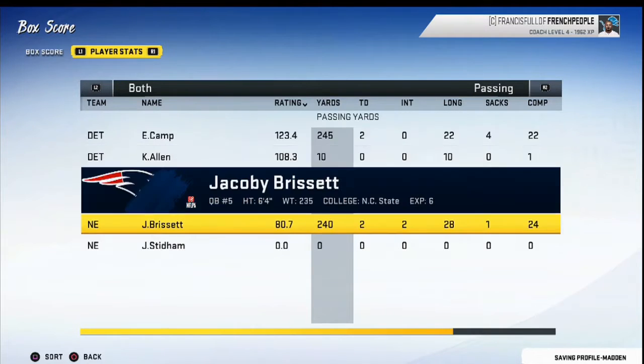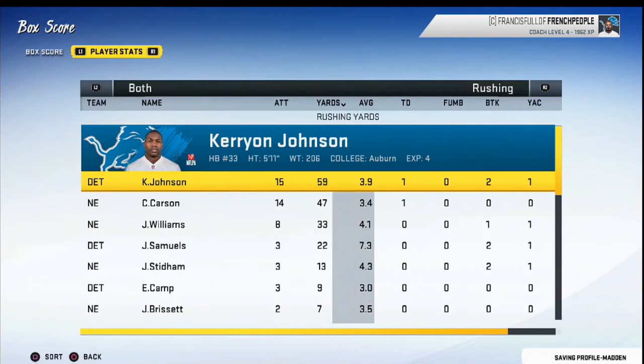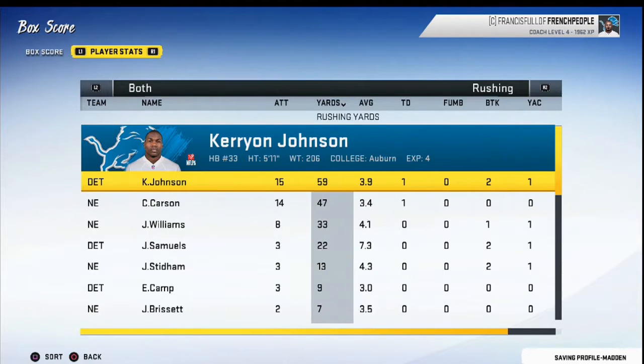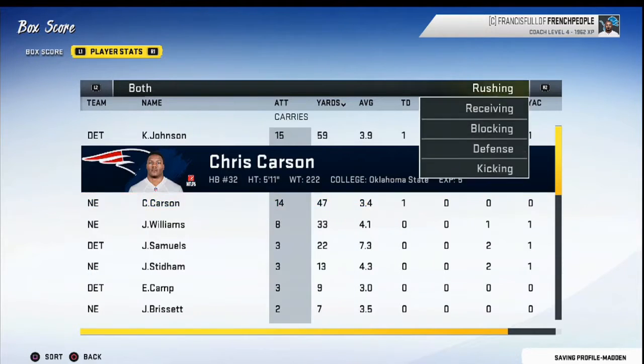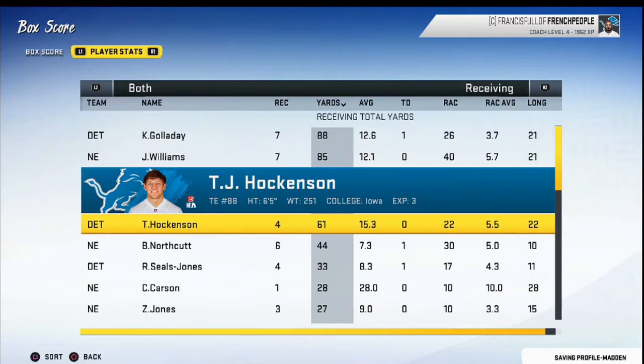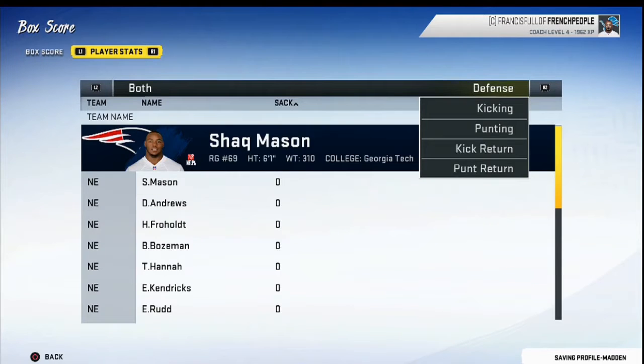As you see, Brissett, the starter for the Patriots once more, having 2 touchdowns and 2 picks. And as we go on to the rushing stats, again, nothing spectacular. I don't think we'll ever expect to see anything spectacular in this little screen, but luckily for us, we managed to limit them pretty well as well. Receiving wise, Kenny Golladay had a nice day, as well as Hawkinson doing okay. And Ricky Seals-Jones added a touchdown as well, so getting good use out of our tight ends.